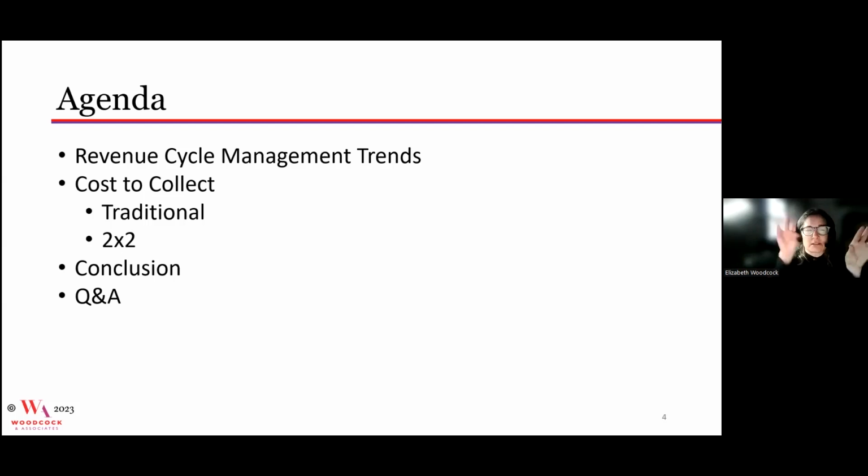And then we want to lean into this idea of cost of collection. I'm going to share with you the traditional way that we've thought about our cost to collect. And then I'm going to share with you this kind of strange thing, a 2x2, and hopefully convince you that this is the 2023 way to look at, indeed, optimizing our cost of collections. And then we'll have a conclusion. Adam will rejoin us for our question and answer period.